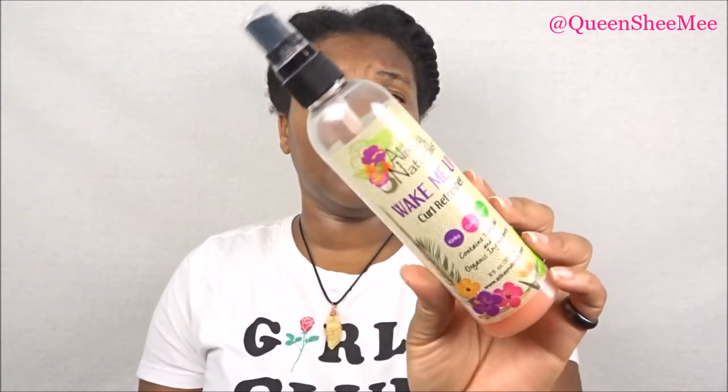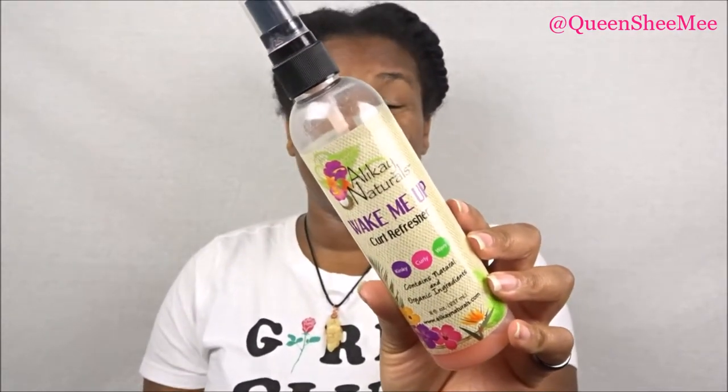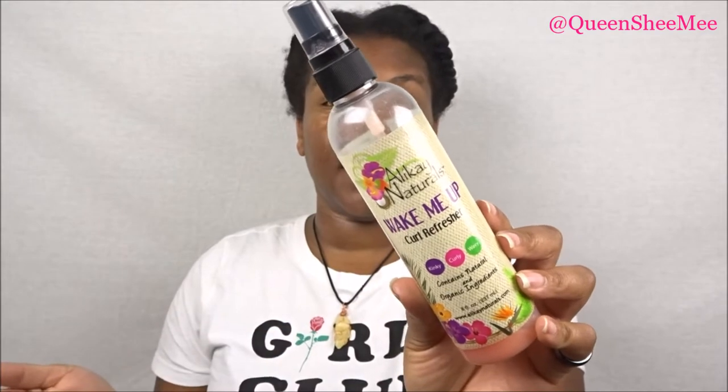So another leave-in or refresher is from Alikay Naturals, and this is the Wake Me Up Curl Refresher. And I love this product. It can be used for anything: braid outs, twist outs, flat twist outs, just anything. I have used this product a lot of ways. I've even used this for a braid out, and I just love the scent of this product. I love the consistency of it. It's a lightweight formula. It smells like strawberries, and as a matter of fact, everything from Alikay Naturals has a tropical scent to it, which I love and adore.